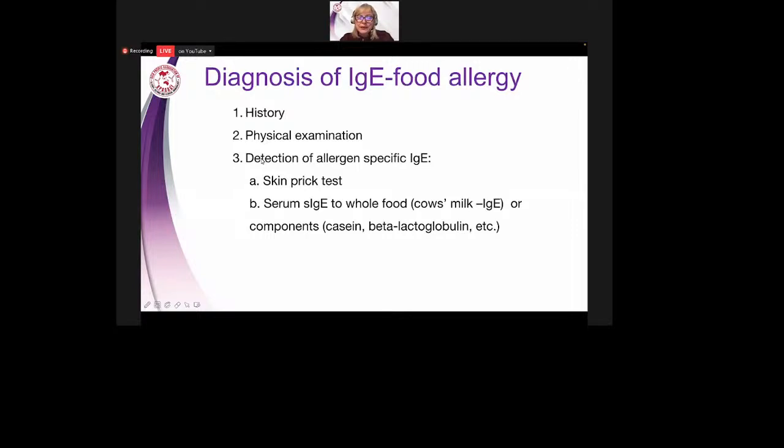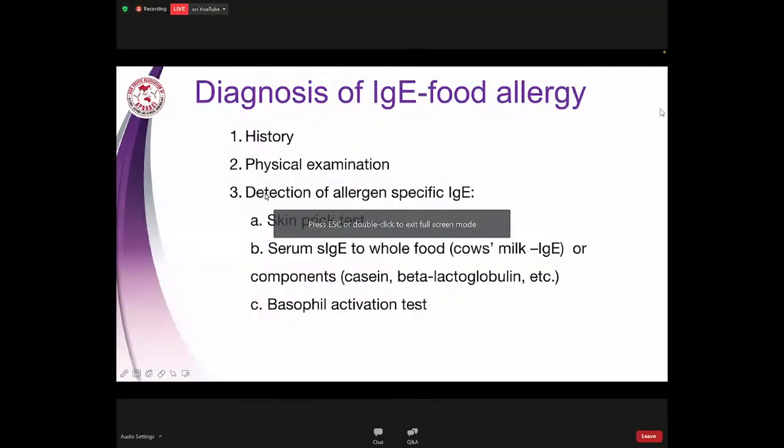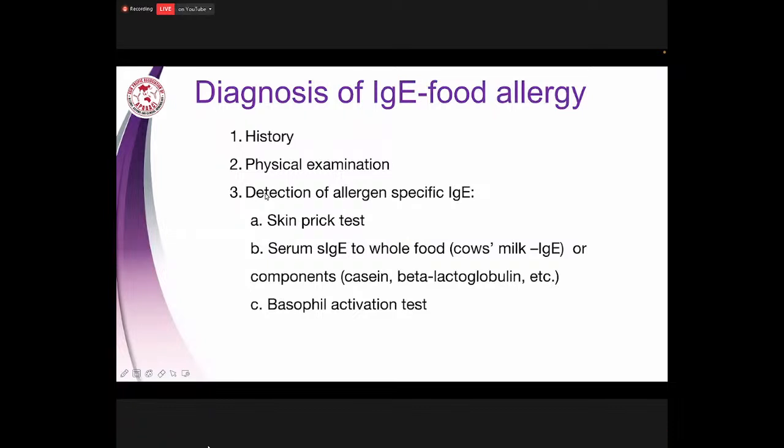Cow's milk components, casein, beta-lactoglobulin, and alpha-lactalbumin, are most frequently evaluated. And the basophil activation test, which is a functional test, unfortunately is not available clinically, but in a research setting can be very helpful to assess the status of food allergy.